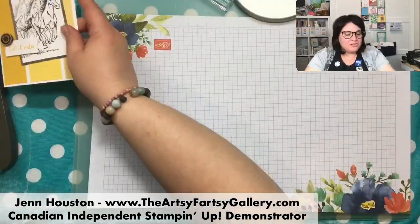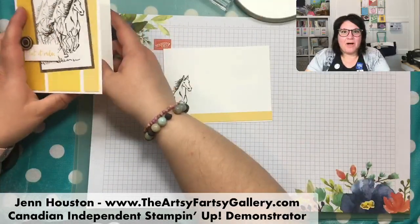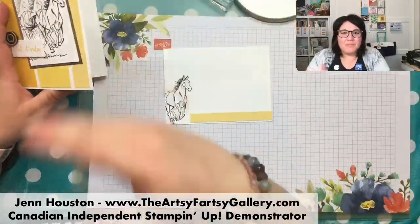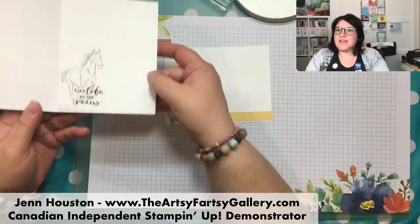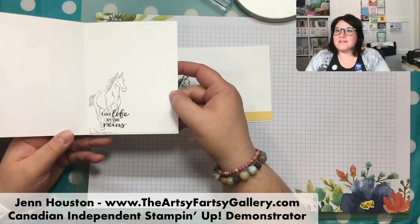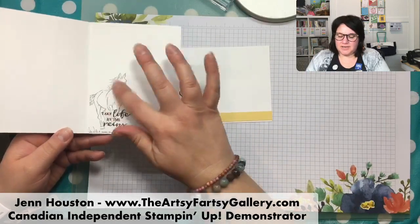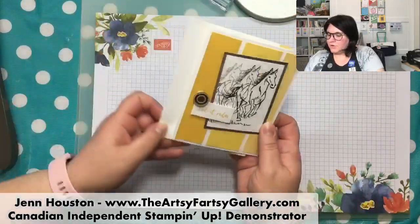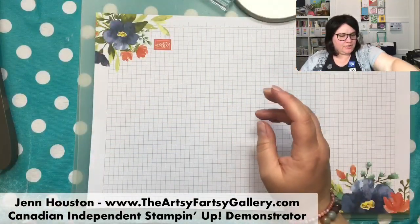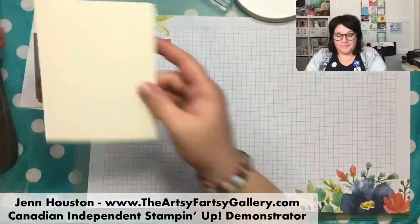Okay, I'm also going to use different colors, because I thought, well, I have to do the same exact card, but I'll show you a different version of it using different colors. Oh, and here's the inside: 'Just take life by the reins,' and I just stamped off the horse there. And here's my little envelope. Okay, let's get rolling. So instead of Whisper White like I did on that one, I'm actually going to use Very Vanilla.